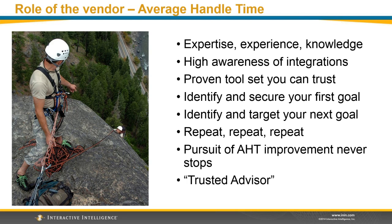I think it's important, in the context of best practice again, to identify and secure your first goal. It's quite straightforward to say, for the highest volume interaction we get today, let's work on an AHT effort on that, getting a good IVR interaction, getting a good complementary screen pop, and getting that first key saving. But then, as soon as that is achieved, you've got to go on to identifying the next target goal. That might be the second highest volume of interaction, and then get that similarly improved. And then, like I say, repeat, because the pursuit of average handle time improvement never stops. And if it does, then we're missing a trick, and we're going to end up with efficiencies creeping up on us that we didn't expect.